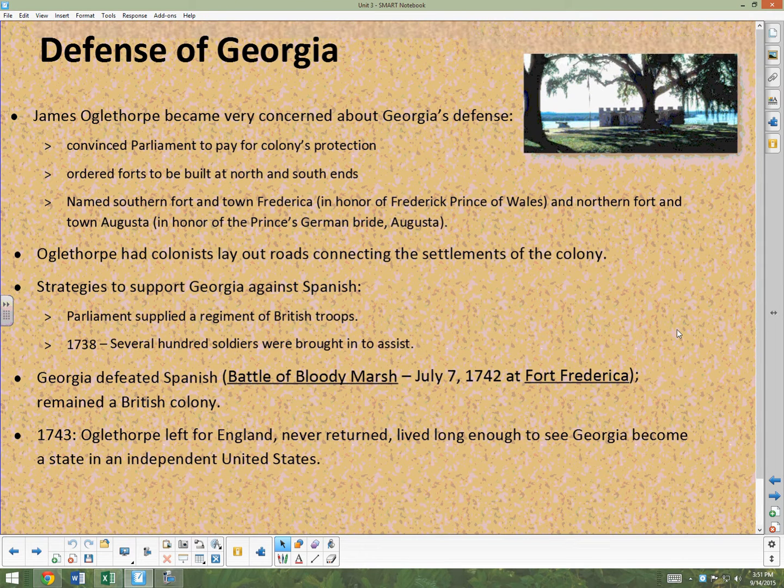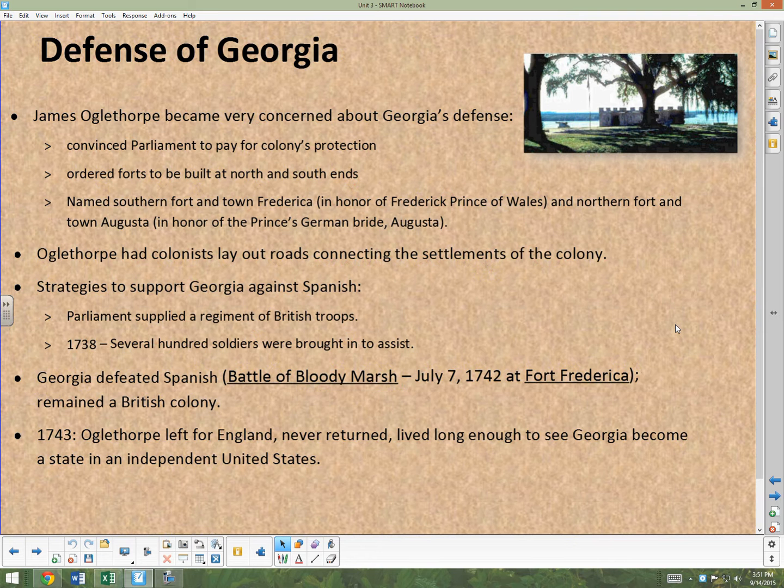And eventually there is a battle, the Battle of Bloody Marsh, July 7th, 1742, on St. Simon's Island. Georgia defeats the Spanish, and after that, the Spanish never threaten any of the other English colonies. In 1743, Oglethorpe leaves England. He doesn't ever come back, but he does live long enough to see Georgia become a state in the independent United States.